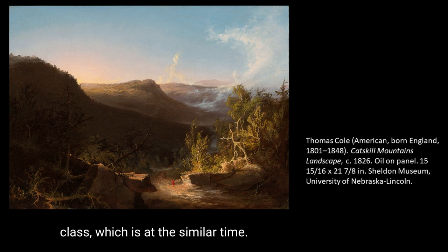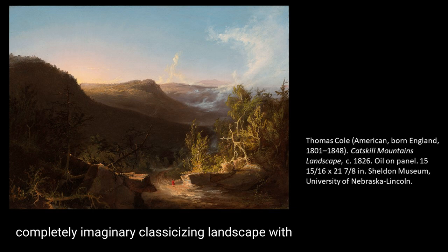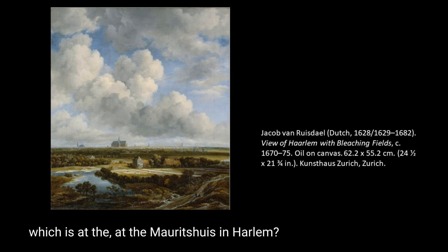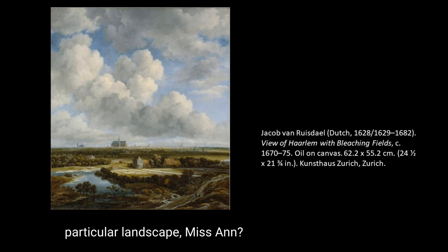So the Dutch love of landscape was usually a way of portraying their own world. And so Poussin has this completely imaginary classicizing landscape with our lovely Arcadian shepherds in the antique times, versus, let's say, Ruisdael's view of Haarlem with the Bleaching Grounds, which is an extraordinarily beautiful painting at the Mauritshuis. What do you think of this particular landscape?